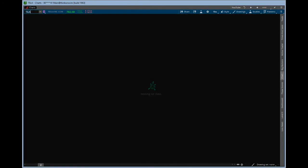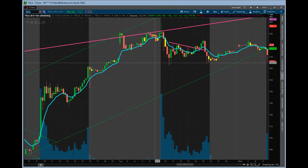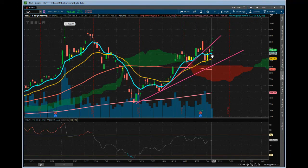Tesla, pretty strong move toward the end of the day, right? You had a double inside 15, another double inside 15 push to the upside. So it gave a little bit of a move up there, but ended up being a spinning top here. It's holding the 80 MA. Remember the rule of Tesla, don't short Tesla. So that's what we saw today. So still holding the 80 MA on Tesla.